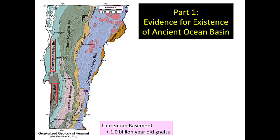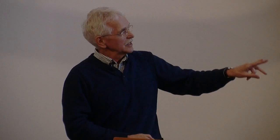So the tectonic belt, you probably know that. It's not too far from here. I don't know my directions, but slightly west of here would be the tectonic belt. The Champlain Valley Belt goes all the way from the Vermont Valley down here, all the way up through Middlebury, Burlington. And that belt can be traced all the way to Alabama at one end, and all the way up to Newfoundland at the other end. And then something called the Laurentian Basement, which we'll talk about in a bit, and the Green Mountain Belt, Moretown Belt, Connecticut Valley Belt, and then the Bronson Hill Belt.